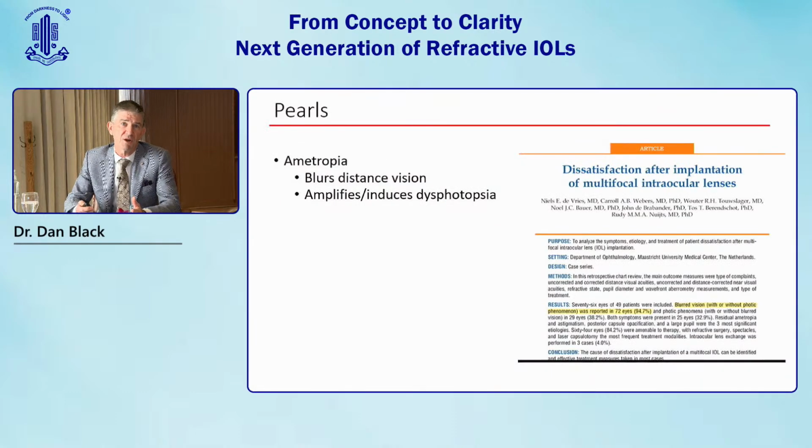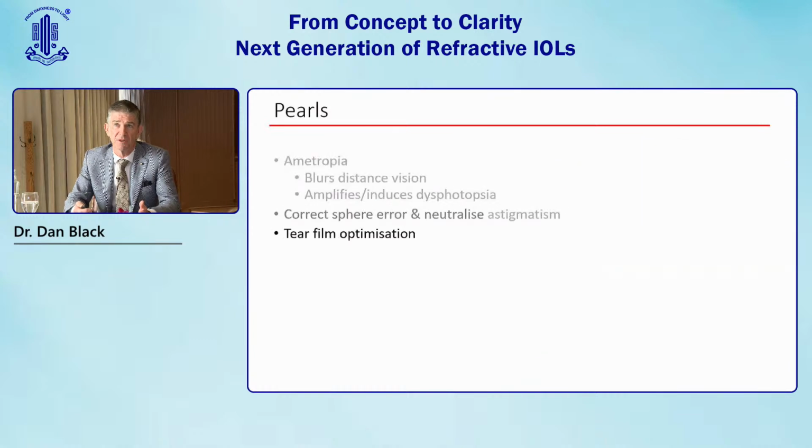So I want to share also with you some pearls so that you can get the best out of this new technology. And there are a few nuances to understand. Firstly, ametropia is our enemy. It blurs the distance vision and it also amplifies the possibility of dysphotopsias. So we really want to correct the sphere and neutralize the astigmatism. The cornerstone of doing this is having excellent biometry.